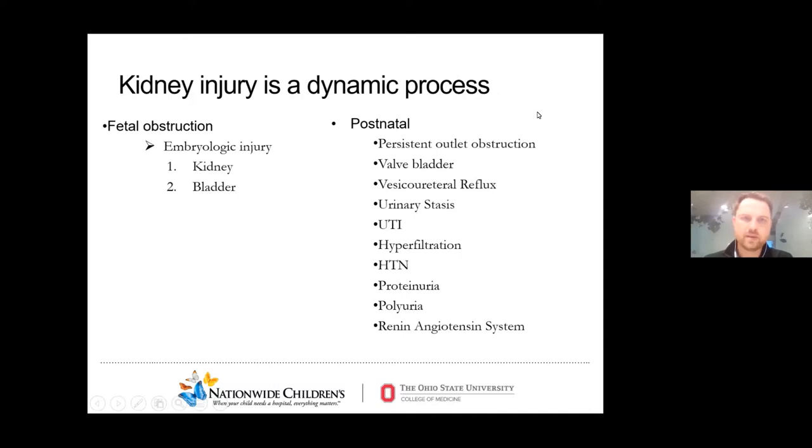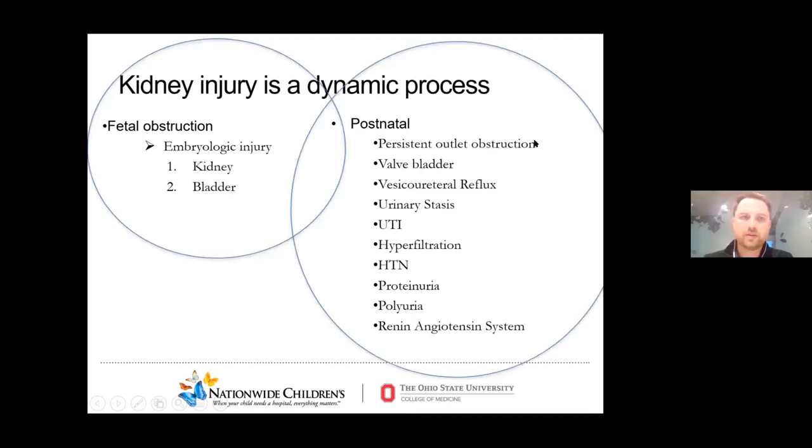The way that I like to think about this is kidney injury in posterior urethral valves being a dynamic process, where really there are two overlapping mechanisms. There's the fetal obstruction, which leads to abnormal embryology, and the kidney and the bladder develop abnormally, and this is something that's going to affect them for the rest of their life. But it's a static process, as compared to the more dynamic process where there are postnatal insults that occur throughout life. So the baby is born with some level of embryologic injury to the kidney and the bladder, but then they go throughout life having to deal with these serial insults in the postnatal period.